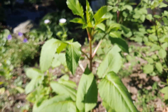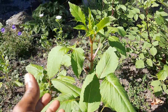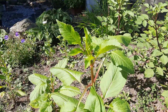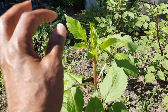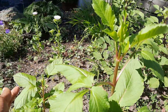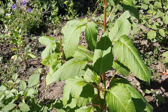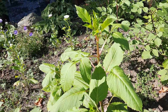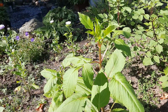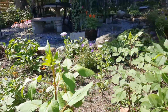Okay, so I planted you, baby girl or baby boy, whatever you are, from seed, but now I'm not 100% sure what you are. I'll keep watching you to see what you do with yourself. I thought you were a Dahlia. No, I'm not 100% sure, but I'll keep watching you to see what you do.